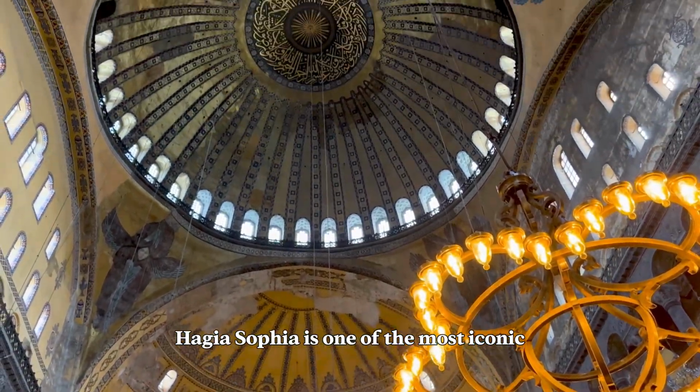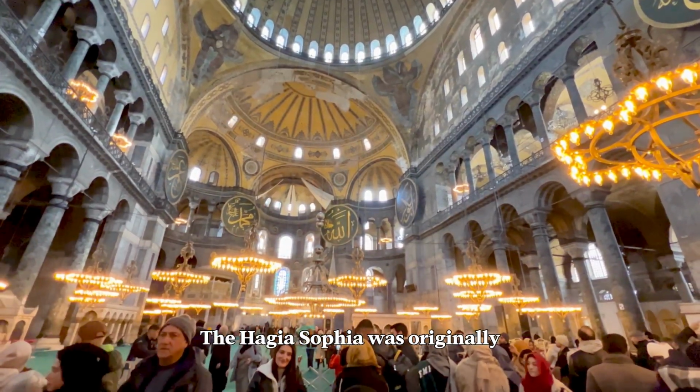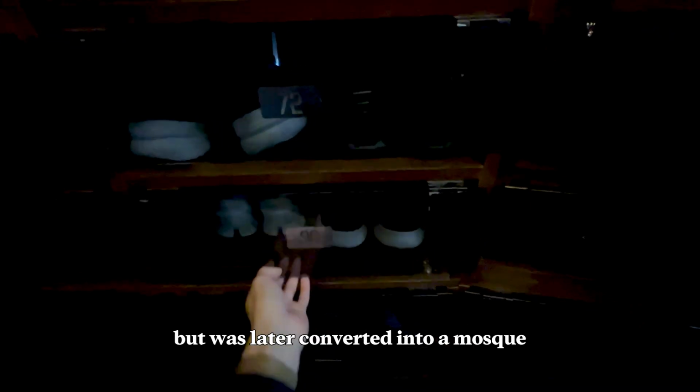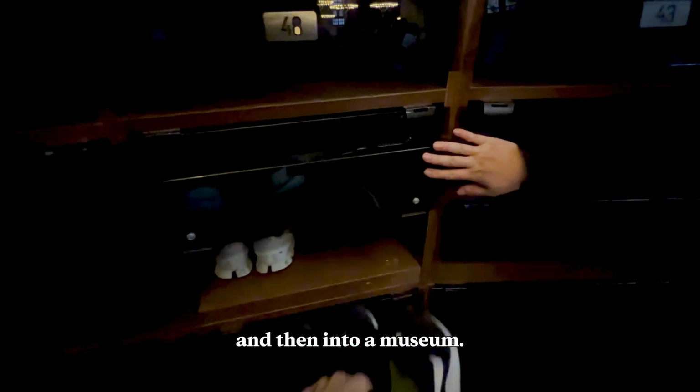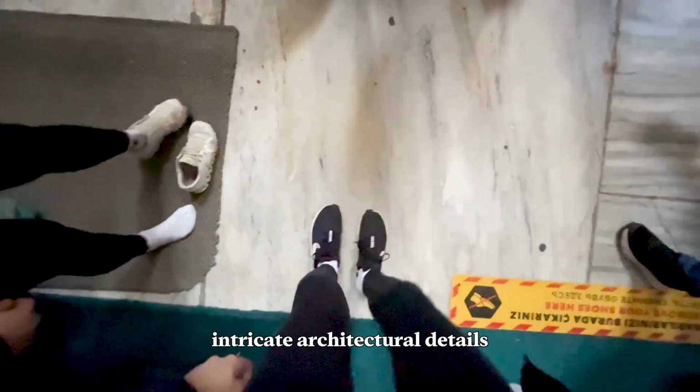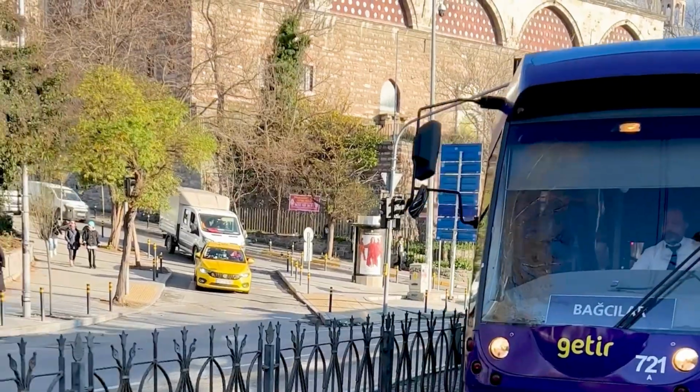Hagia Sophia is one of the most iconic buildings in the city. The Hagia Sophia was originally built as a cathedral in the 6th century, but was later converted into a mosque and then into a museum. Inside, you'll find stunning mosaics, intricate architectural details, and sweeping views of the city.